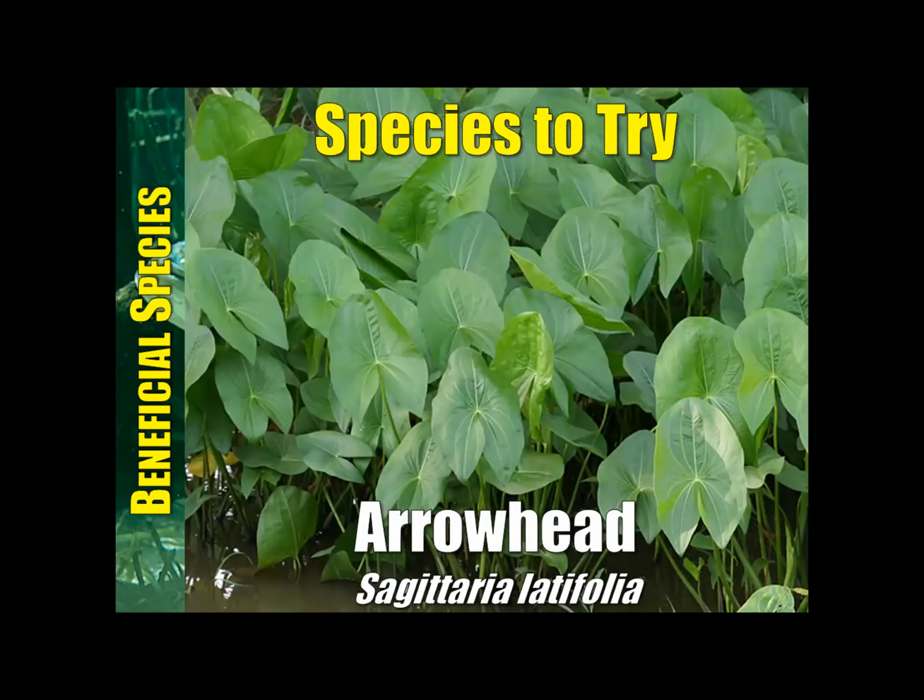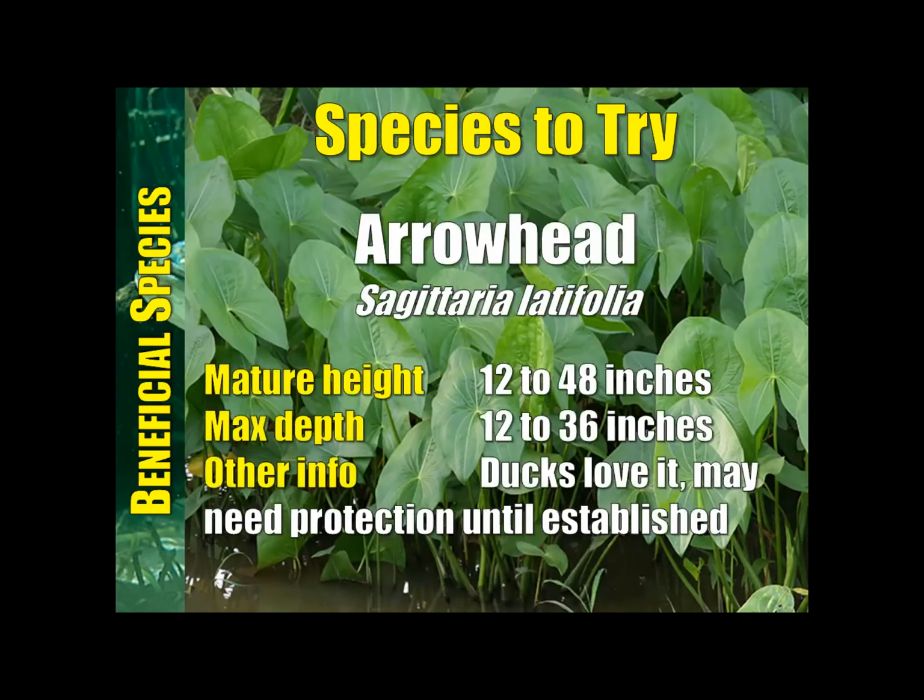A really nice one is Arrowhead, and there are multiple Sagittaria species. I have some growing around my house as a decoration. They don't necessarily have to be in water, but Arrowhead does very well on shorelines. It looks pretty. It does get fairly tall. They can get 4 feet or so max height, depending on the species. They can grow up to about 3 feet deep, and they're really a cool background.